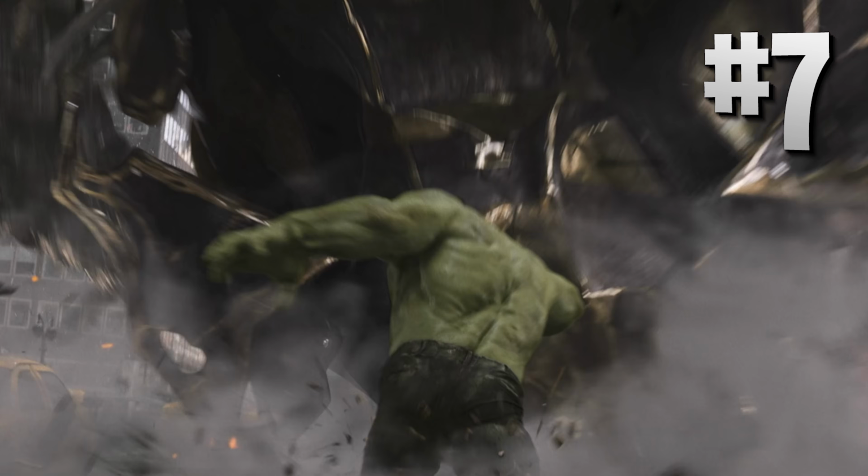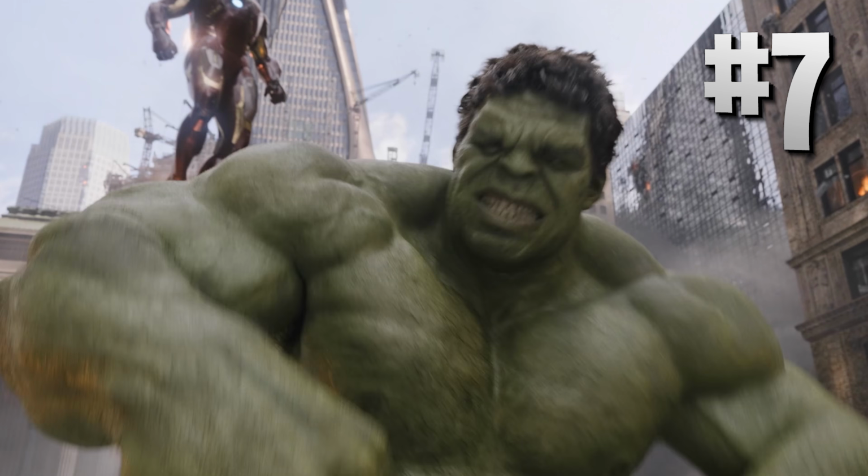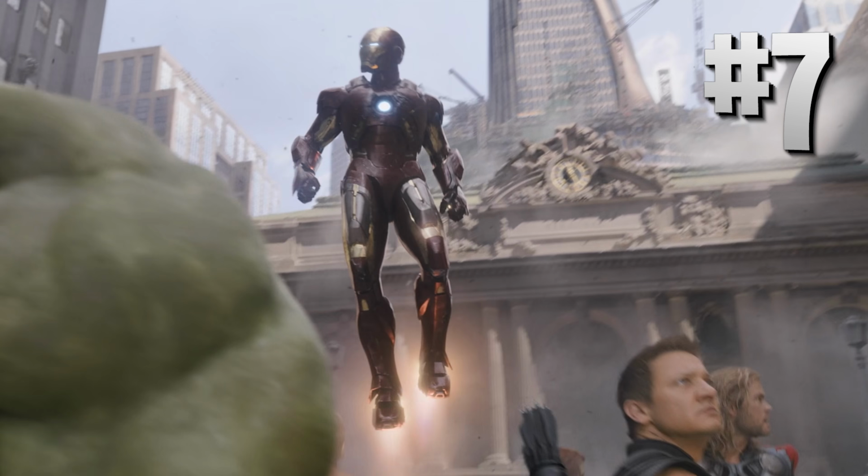Next up, at the number 7 spot, we have the Hulk from the Avengers. To be honest with you, I think this is one of my favorite Hulk appearances in the MCU itself. The character design is great, the CGI is great, the performance capture is great, everything about it is great. The colors are vibrant as hell. It's the Hulk.